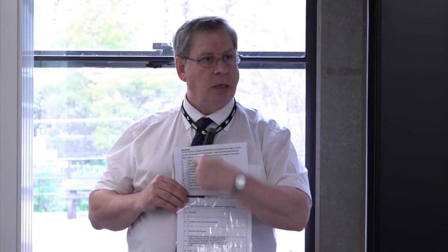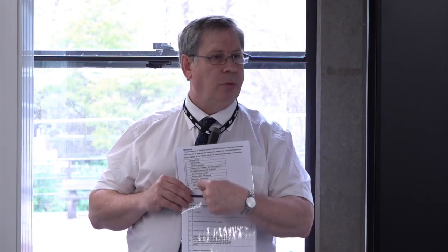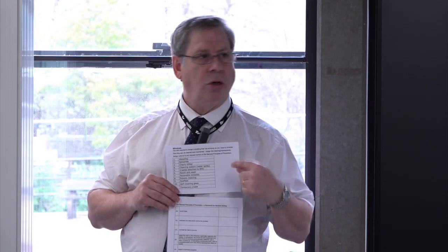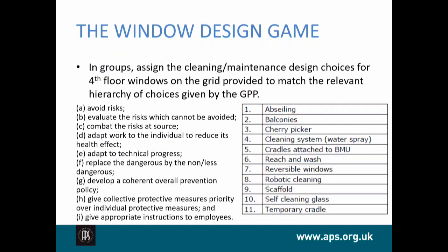Alternatively, you can say A is about avoiding the risk. I'm going to look at this list of 11 choices and decide which ones equate to avoiding the risk. In this table here, the general principles of prevention, you can have as many letters as you like in these boxes. So if you think all 11 of them are all examples of avoiding the risk, you'd write 1 to 11 in this top box here. Yeah. If you think they're all examples of individual protective measures, you'd write 1 to 11 down here. Yeah. But just like Sudoku, you can only use each number once. Okay, any questions? No? Okay, work collaboratively on this. You'll find it easier. Margaret's got all the answers.